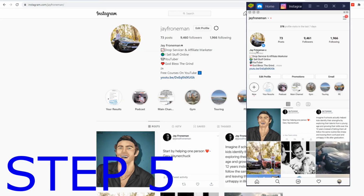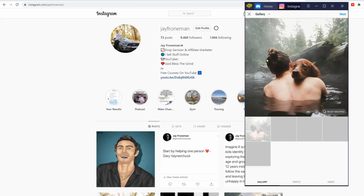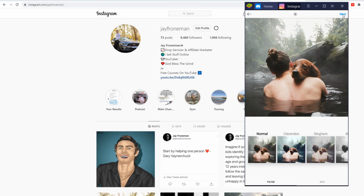And the next step is very simple. All you're going to do is re-upload these posts that you have downloaded. So if you're on your mobile app, you can see here on the right of my screen, this is what the mobile app looks like. I'm sure as you know, there's a big plus sign at the bottom of this app. Click on this plus sign here and your picture that you've downloaded, if it's the latest on your device, you can see that it'll pop up here. Otherwise, you can just choose the post from your gallery. Then you can click on next over here.